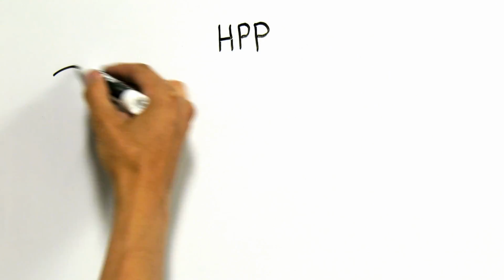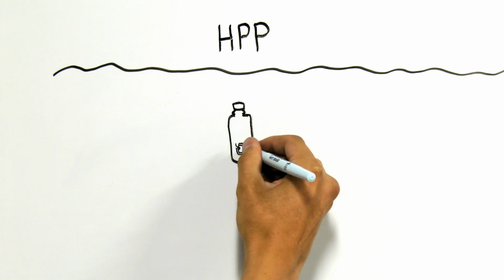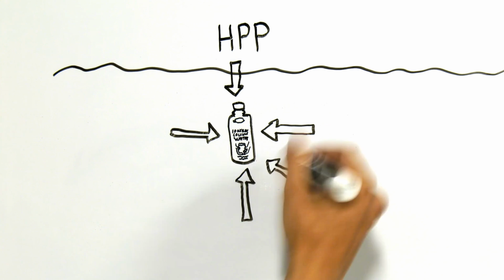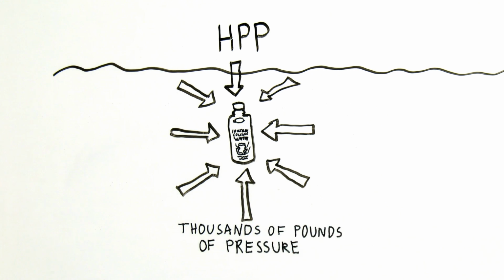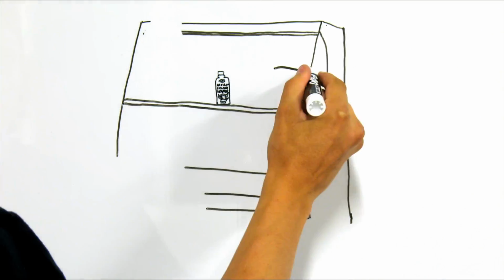To do it, we incorporated a new technology called high-pressure processing. HPP uses pressure instead of heat to stop potentially harmful bacteria from developing. It's not the easiest or cheapest solution, but it's the only way it should be done, period. Thousands of pounds of pressure are evenly applied to our sealed bottles in a tank of water. They come out as raw as they go in, but can keep in a fridge for weeks.